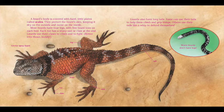Lizards also have long tails. Some can use their tails to help them climb and grip things. Others use their tails like a whip to defend themselves. Crevice spiny lizard. Leg. Scale. Toe. Claw. Foot. Tail. Worm lizards don't have legs.